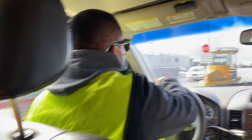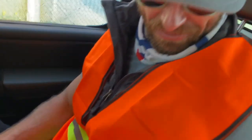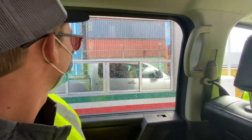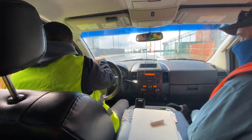Here goes the second gate. I think it was our vest that got us through. I think it definitely was the vest. This one's just got mirrored windows. They're probably filming me, filming them. Slight break in the rain. Yeah, just send it, Tavo.